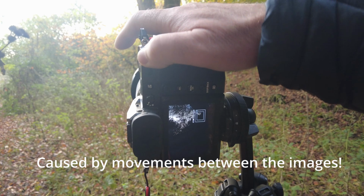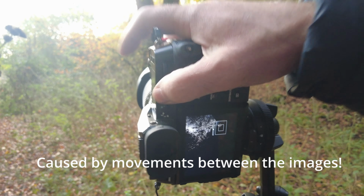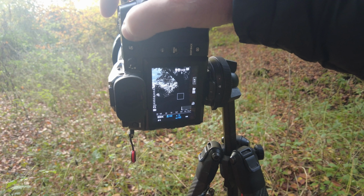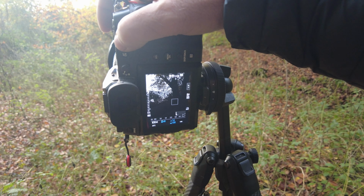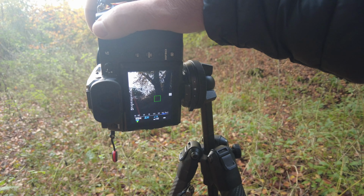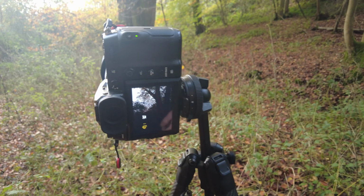Looking on the back of the camera, yeah, I've got all the detail I expect to have, but I think I'll just bring the exposure level up and create a second shot that's got only some of the sky blown out. So I'll get that one as well.